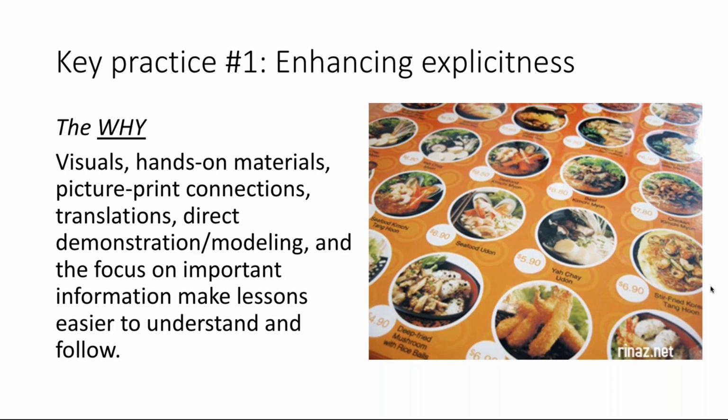Here I put a picture of a menu that I was at a restaurant. I traveled a bit in Asia recently, and it's often really difficult, especially if the text is a different style and the words you don't know, to even figure out what you're ordering, what's going to come to your plate. So I love menus like this.